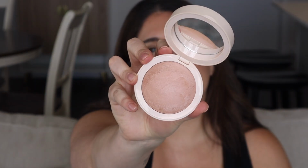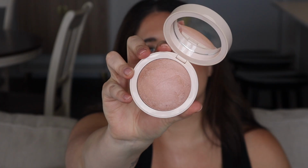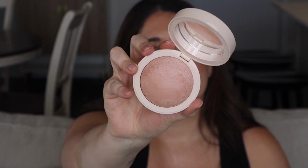This one doesn't really get talked about too much. Like, I don't hear people talking about it. I think this is a beautiful formula. It's a baked blush, and this is the shade Baroque. It's the Heaven's Glow blush from M Cosmetics.